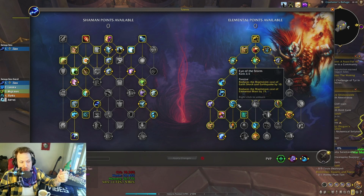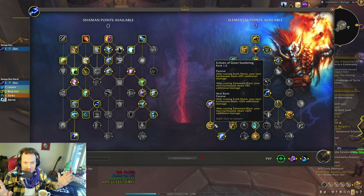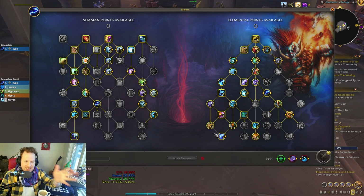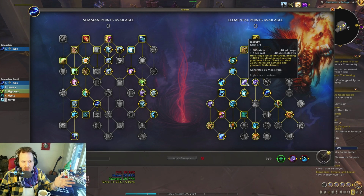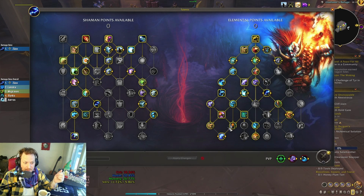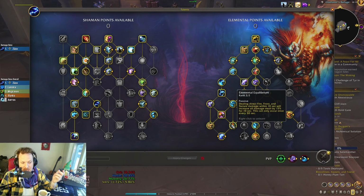You get an Aftershock proc, you immediately throw out Elemental Blast, and then you throw out another Earthquake, and boom, it's doing 70% more damage. So that's how the talents kind of roll out. It's a lightning build that has a sprinkle of Ice Fury in here. You're maintaining your Electrified Shocks buff on the enemies to make them take more damage from your Chain Lightning. You're cooling down all of your abilities with Flash of Lightning, and you're getting the second buff with Elemental Equilibrium, okay? That's how it works.